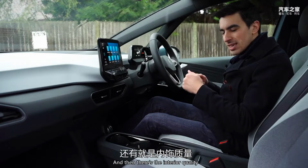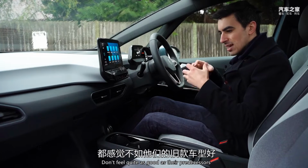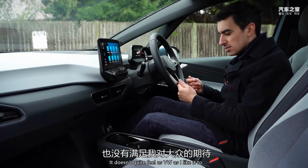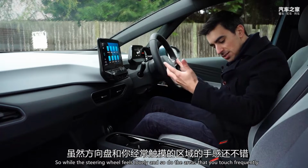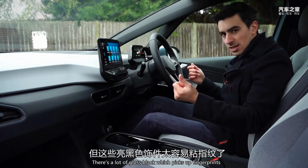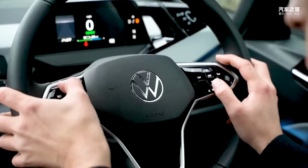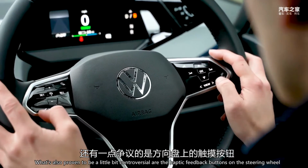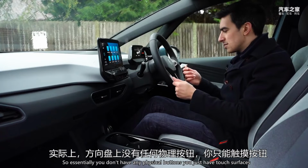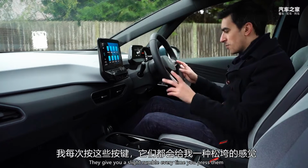And then there's the interior quality, because some of the VWs I've driven lately don't feel quite as good as their predecessors, and while the ID.3 is a new product, it doesn't quite feel as VW as I would like it to. So while the steering wheel feels lovely, and so do the areas that you touch frequently, there's a lot of gloss black which picks up fingerprints, and some of the plastics can be a little bit scratchy. What's also proven to be a little bit controversial are the haptic feedback buttons on the steering wheel. So essentially you don't have any physical buttons, you just have touch surfaces, but crucially they give you a slight rumble every time you press them.